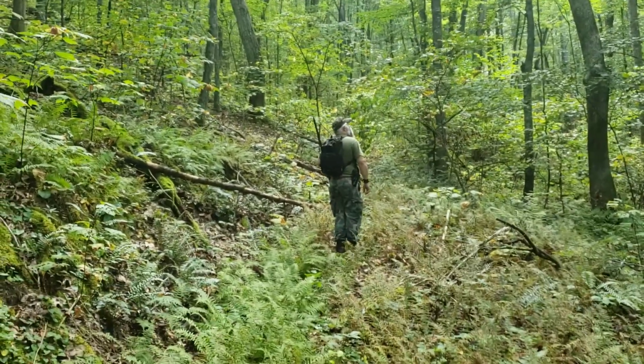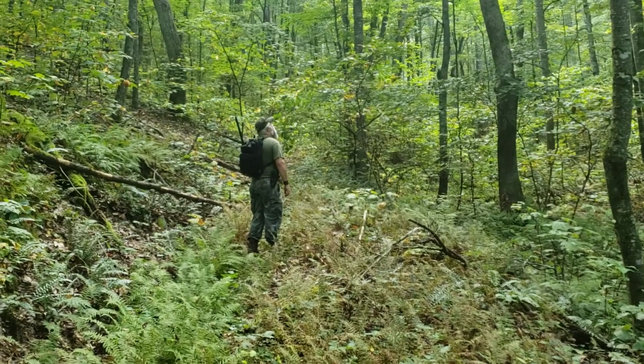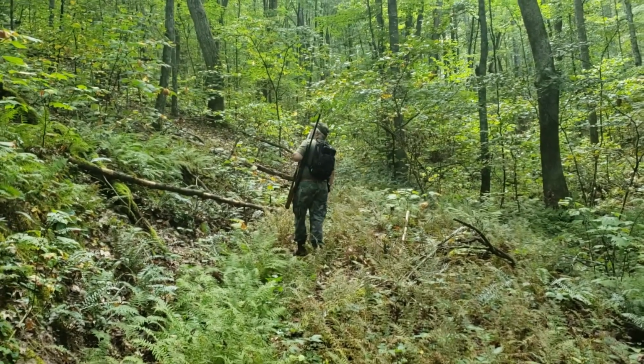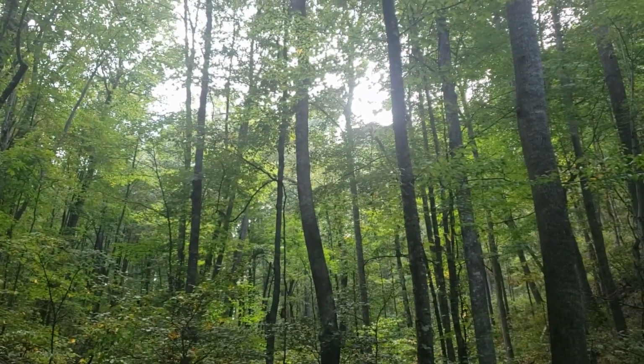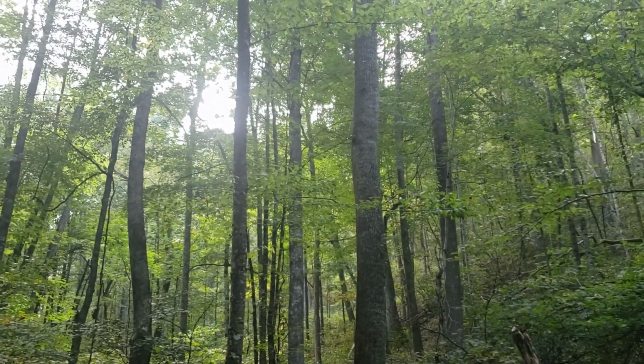There goes Dad, looking for some squackers. We seen a couple just a little bit ago. Man, there's a lot of leaves on the trees. Look at that. There's a lot of leaves.